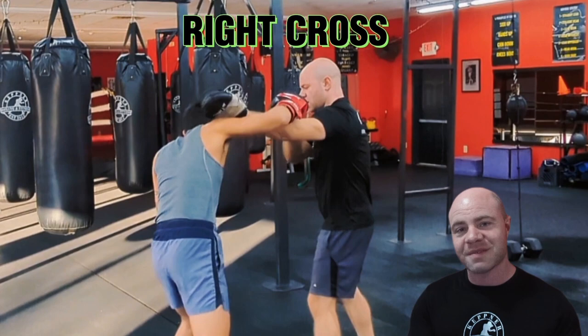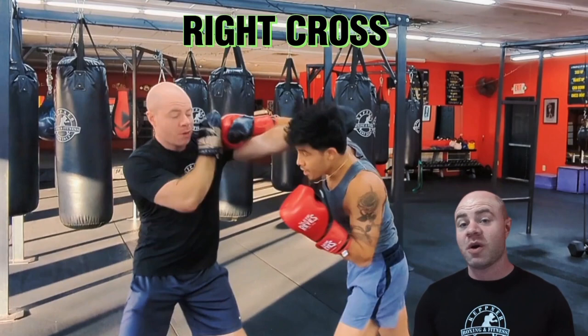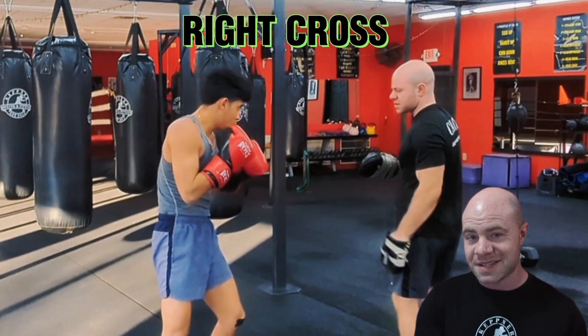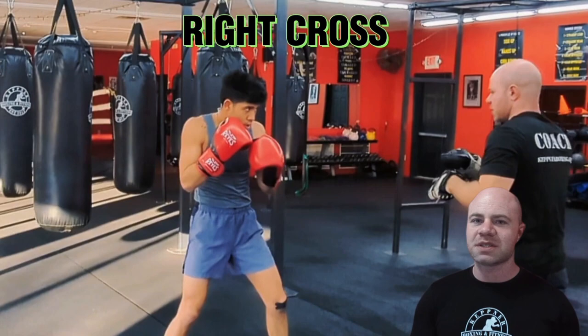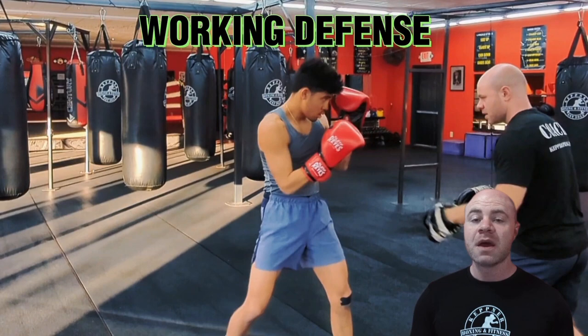All right, so very important move, the right cross. Something that's funny, everyone calls a straight right hand from an orthodox a right cross. In my opinion, that's not technically correct. A right cross is crossing over your opponent's punch like you're seeing here. And this is how you can use mitt work to do the exact move and to get the exact feel for what that looks like. It's phenomenal stuff. And then we have here doing some defensive work, very important.